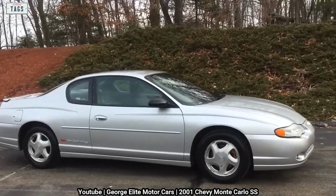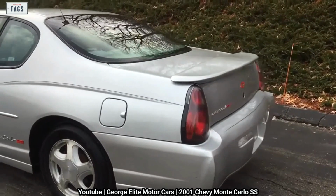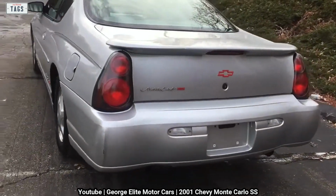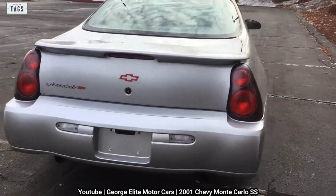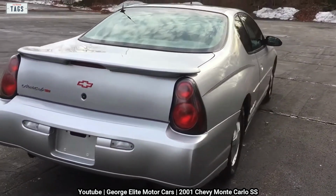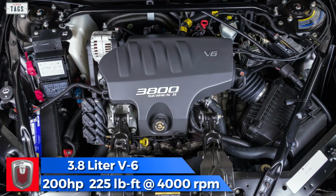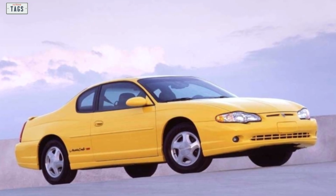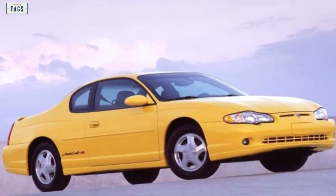At first, the trim levels were the LS and the SS. This particular SS was the first front-drive SS on Chevrolet's showroom floors. A 3.4-liter V6 powered the LS, generating 180 horsepower. SS variants had a 3.8-liter V6. This engine cranked out 200 horsepower. When the 6th generation Monte Carlo was launched, it only offered naturally aspirated engines.